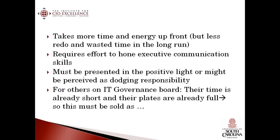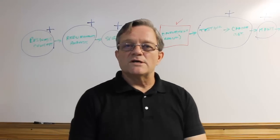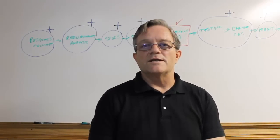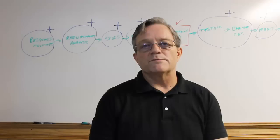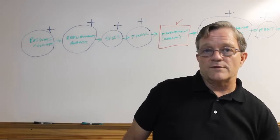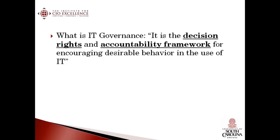And for the other people on your IT governance board, meaning the other senior leaders in the corporation, their time's already short and their plates are already full. And so the question is, how are you going to get them to become engaged in another responsibility? Obviously, there's going to have to be something in it for them. So we want to suggest, this is somebody's definition of IT governance. It is the decision rights and accountability framework for encouraging desirable behavior in the use of IT.